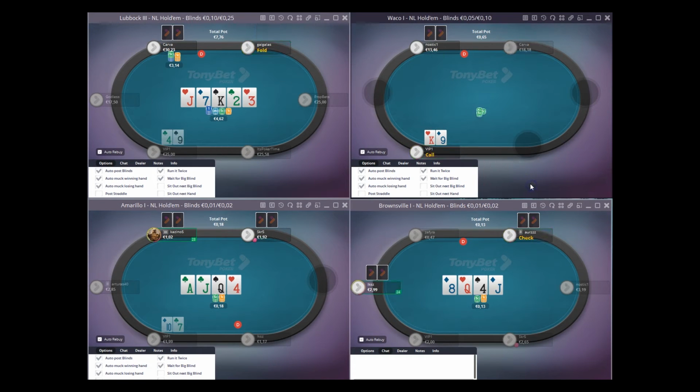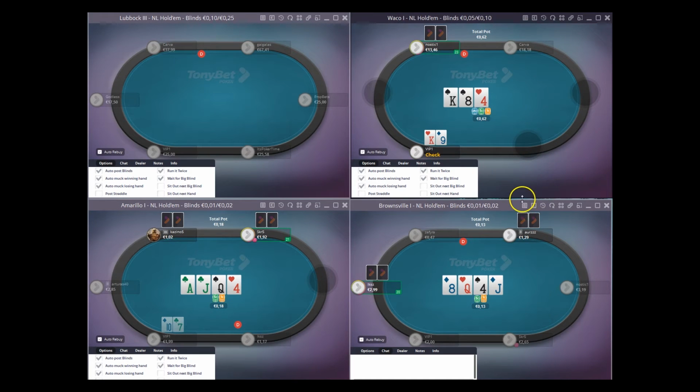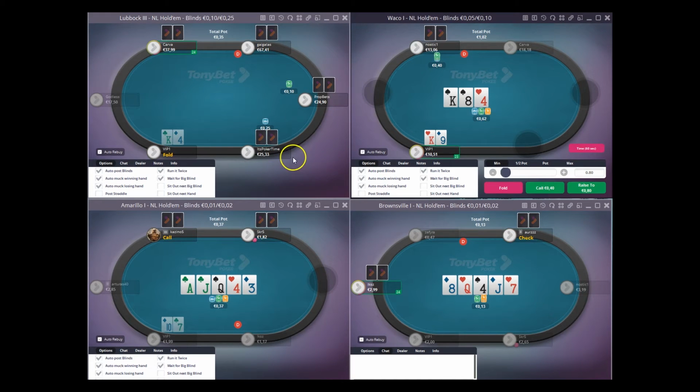I'm going to go ahead and defend king 9 offsuit and flop top pair. Good flop. We're often going to be ahead here, but we have to be aware that we could be dominated with a hand like king 10 or better. And also there is a flush draw there and a gut shot.